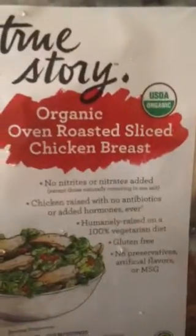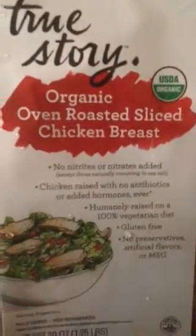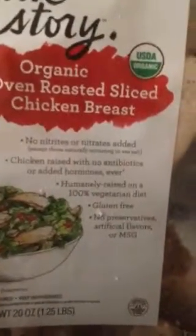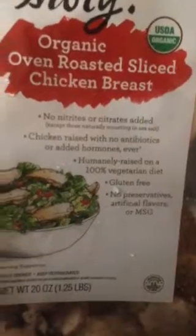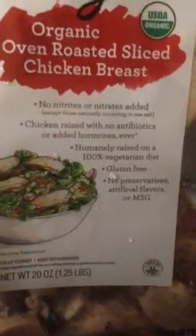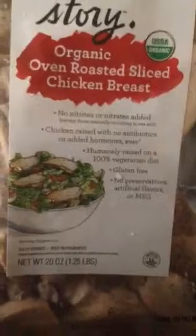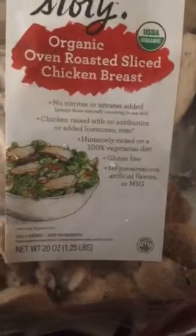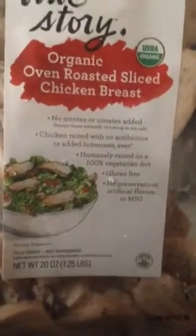Back here, I happened to run into True Story organic oven roasted sliced chicken breast. This means that the chicken has no nitrates in it. The chicken was raised with no antibiotics and no hormones ever. They're humanely raised. It says 100% vegetarian diet. I don't think chickens are vegetarians. They eat bugs. So I'm a little skeptical on it, but I'm going to try it. Says no MSG in it. So it was just something for me to try.